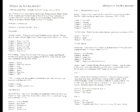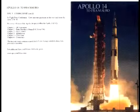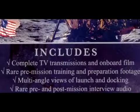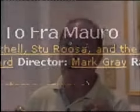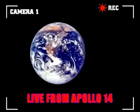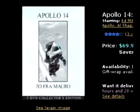And the booklet that came with the DVD set makes no mention of any such video, even though the back cover claims the set contains all the transmissions filmed on Apollo 14. Given this apparent discrepancy, either Mark Gray or Edgar Mitchell is being untruthful in their stories. If the Apollo 14 crew did indeed shoot telecasts of the Earth, why were they not included on the Spacecraft Films DVD? What are they hiding?